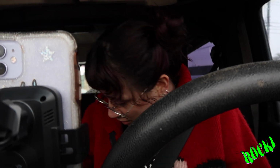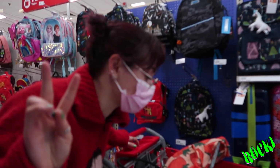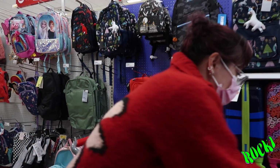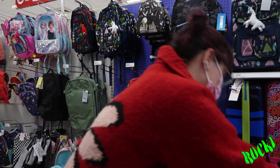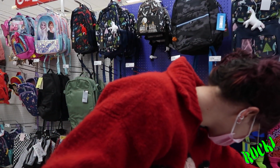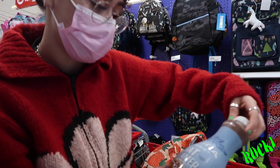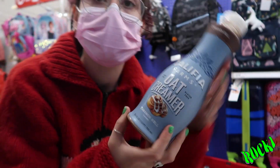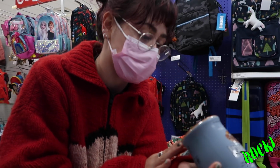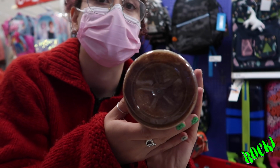I'm just realizing I forgot my little AirPods. So no listening to music. Okay, I'm in Target. I got some bread, cat food, got LaCroix, some cleaners for my house. And then, oh my God, they have this oat milk cinnamon roll coffee creamer, right up my alley. So we're gonna have to try this out. Look at the bottom, it's so cinnamony.